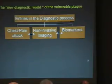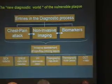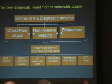The third person is a female who is in the highest sextile of CRP, and she doesn't know what to do about it. Now, if the same individual had all three at the same time, maybe, and that's the question for today, we should go to some kind of invasive assessment of the so-called non-flow limiting lesion.